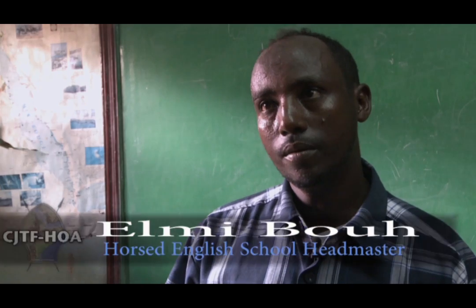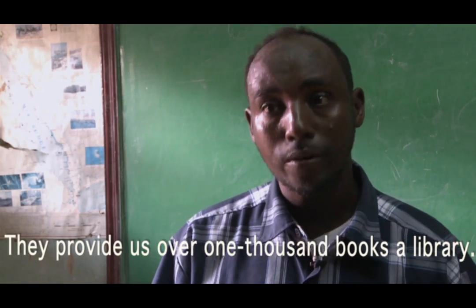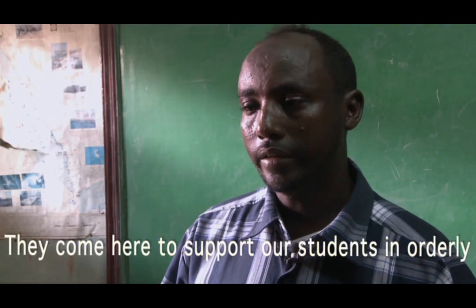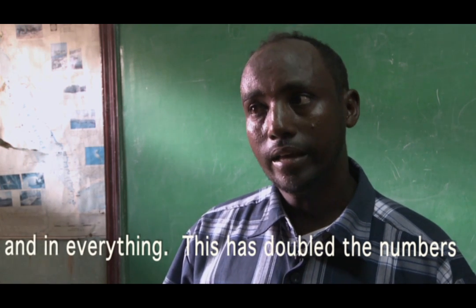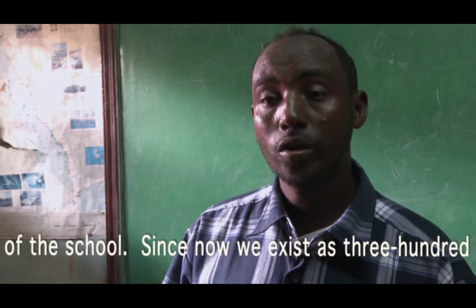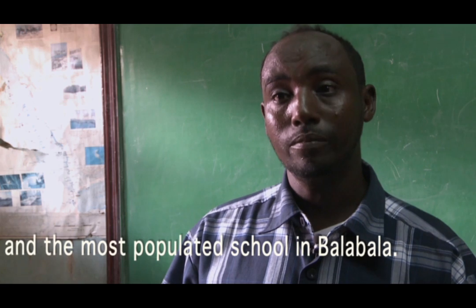We know Lemonnier and the American Embassy, they provided us over 1,000 books, a library. They come here to support our students orally and in everything, and it doubled the numbers of the schools. Since now, we registered 300 students in this center. This is the biggest and the most populated school in Balbala.